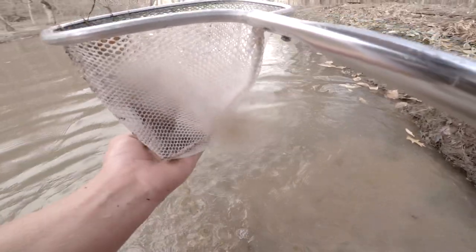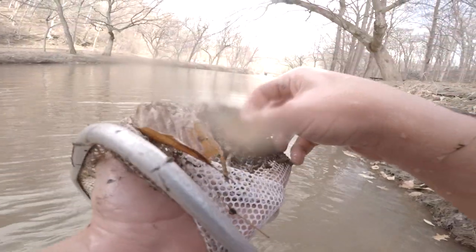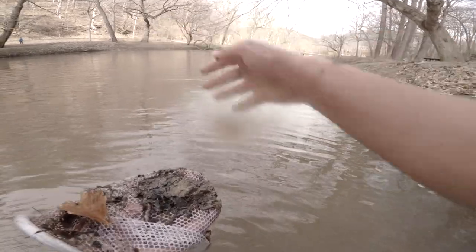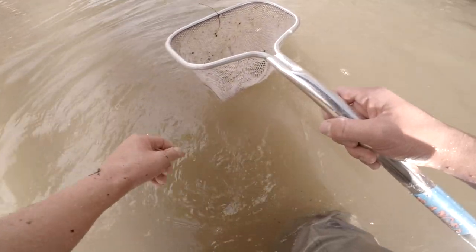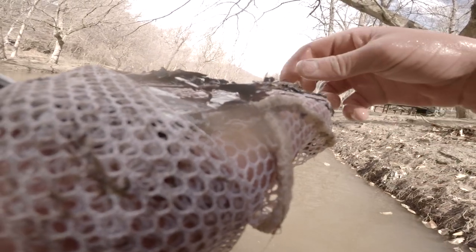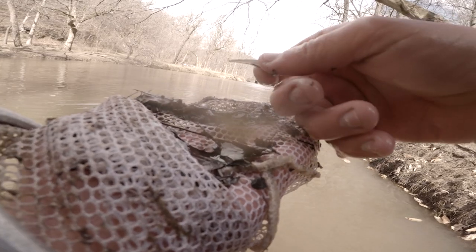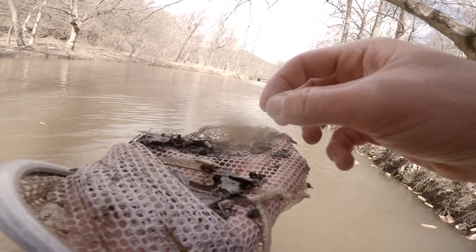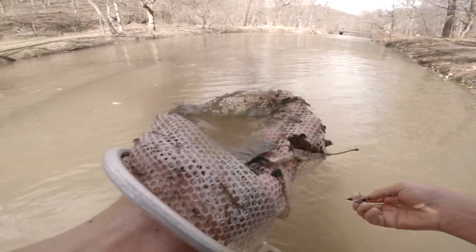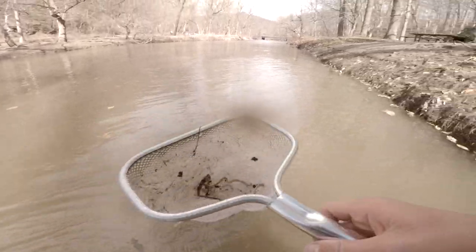Oh, big school of shiners. Oh, got two. This is a little shiner. I got another darter species along with a few shiners. This is another tessellated. Yeah, it's tessellated. That sucks. Two shiners in there.